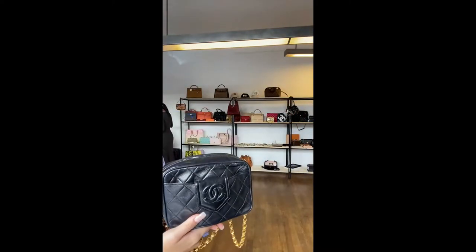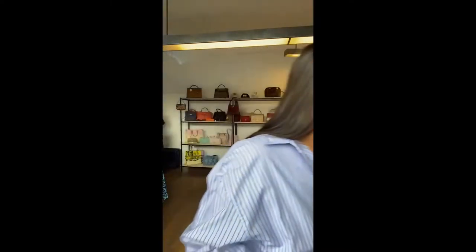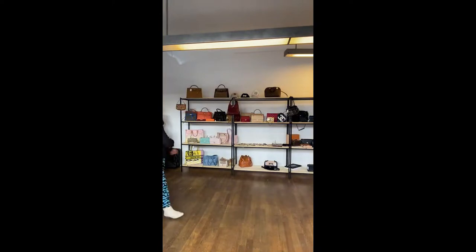Any CC bracelets? We have a bangle. Let me have a look what we have. Yeah, we've got a bangle, but more like necklaces and earrings at the moment.